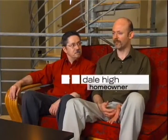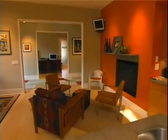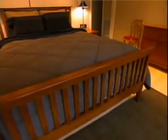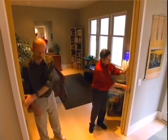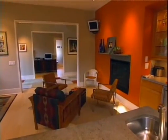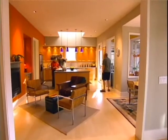From the outside, it looks like a farmhouse, but once you get inside, you start seeing some of the contemporary features. Immediately, you'll see the dining room on the left and the master bedroom on the right, which can be closed off. And then you come to the country kitchen, which is a den and a kitchen all wrapped into one.